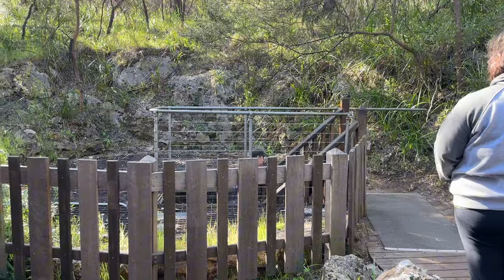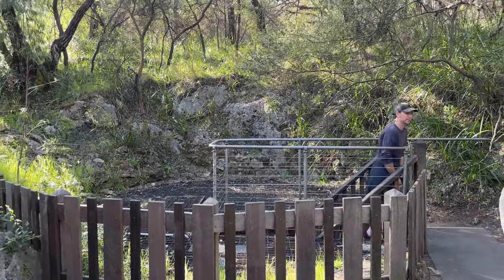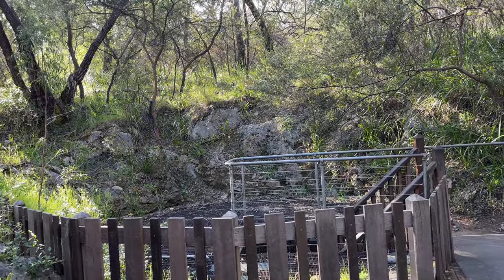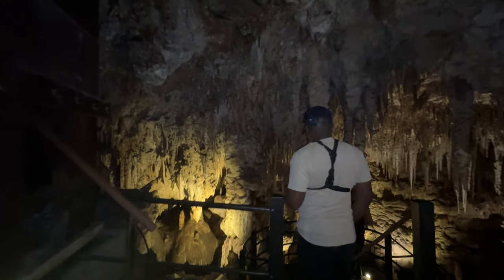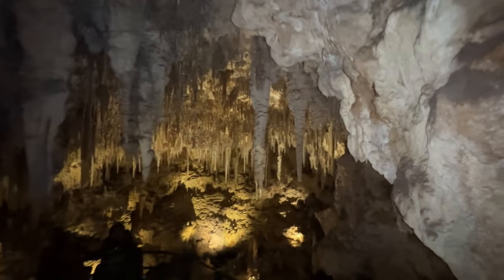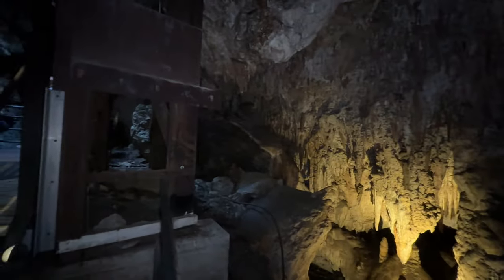We are entering the caves. Oh, someone's taking photos. There's space.